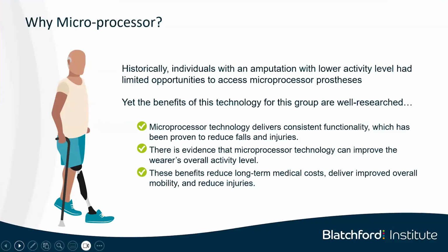Okay, so the benefits of this are well researched for K3 amputees. We know that technology delivers constant functionality, and this reduces falls and injuries. And this will increase the patient's confidence. We know that the more confident the patient is, the more likely they are to walk. The more likely they are to walk, the more they become confident, and therefore this can actually help to increase the patient's overall activity level. If not increasing it, at least preventing it from decreasing.